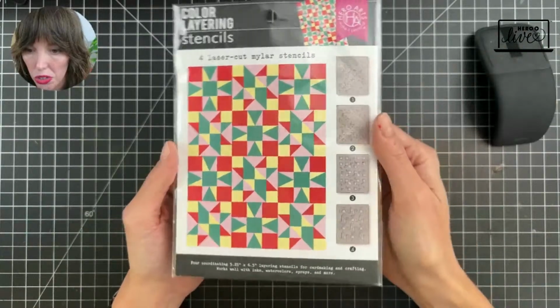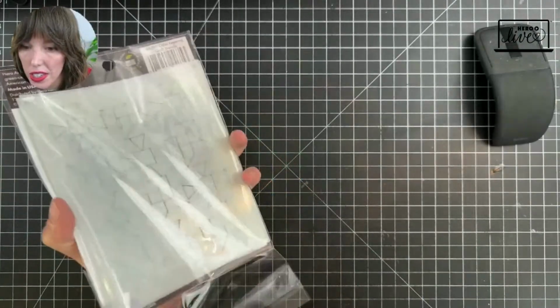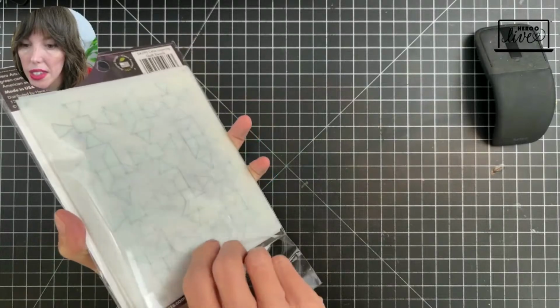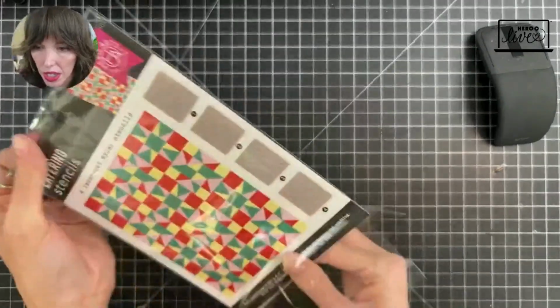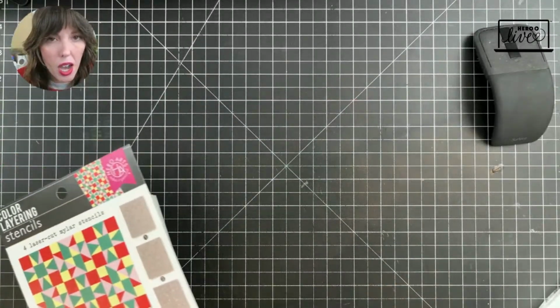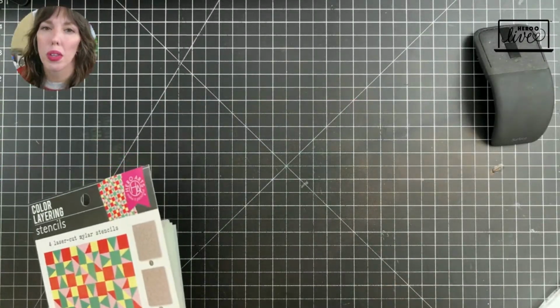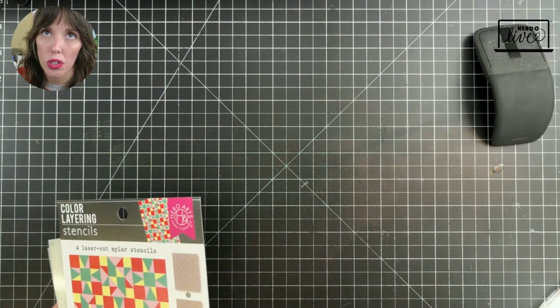Cannot wait to show you Michelle's card. Really pretty. Oh my gosh, that's such a good idea, Cynthia. Yes, the Tim Holtz Crazy Cats. Brilliant.